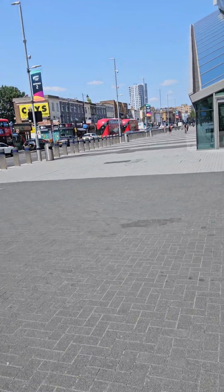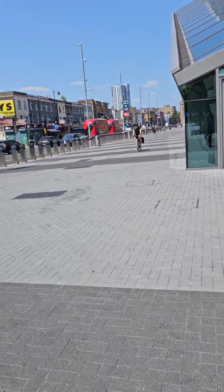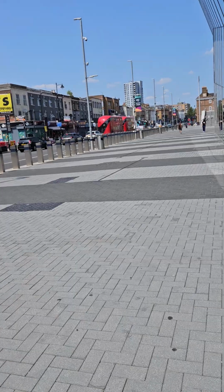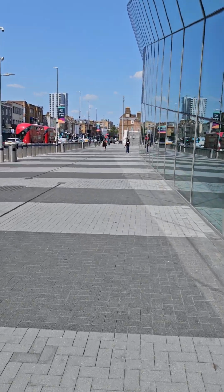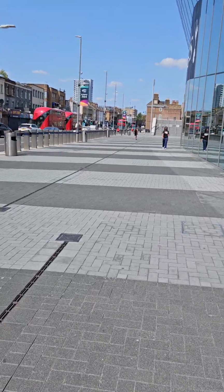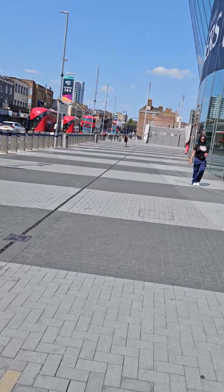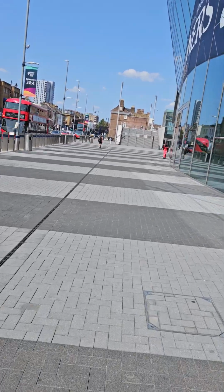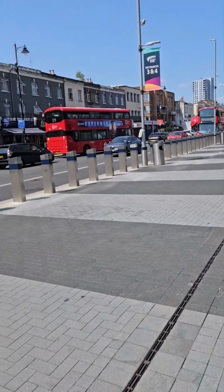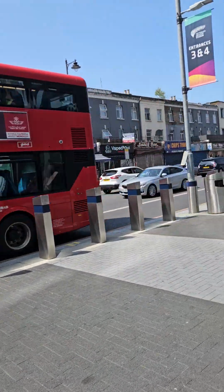So yeah, everything looks like it's blocked off. I think there's some concerts on, which is a shame, because I don't think we're going to get to have a proper look at it really. So we'll see what we can see, but as you see across there, residential estate, a lot of shops.